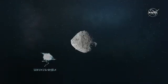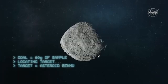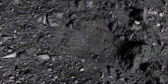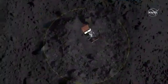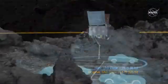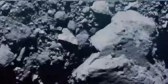Over 200 million miles away from Earth, OSIRIS-REx is preparing for NASA's most ambitious sample return since the Apollo program. After months of detailed analysis of Bennu's terrain, the team selected the Nightingale crater as the sample site for the mission. OSIRIS-REx will need to carefully dodge rocky hazards as it descends to a space no larger than a few parking spots. The spacecraft has mapped the terrain in high resolution, capturing a stunning catalog of images across Bennu's rough surface.